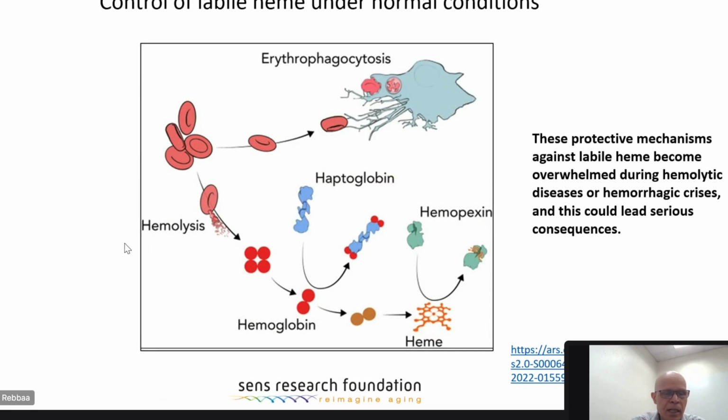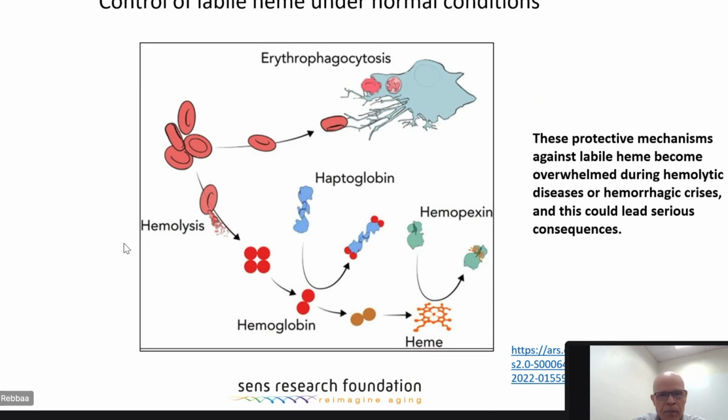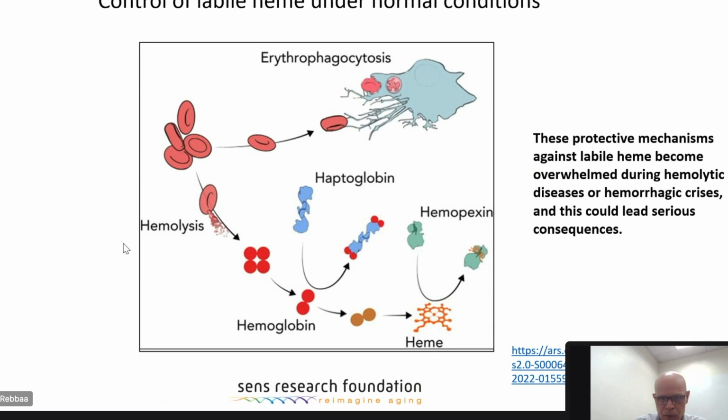But there are cases where hemolysis can occur by itself, and when macrophages are overwhelmed, this leads to free hemoglobin, whether tetramer or dimer, and then of course ultimately to heme. But fortunately there are some proteins in the plasma, such as haptoglobin, that take care of hemoglobin dimer, and hemopexin, which takes care of labile heme, and then brings them to either macrophages or to Kupffer cells in the liver to be degraded. But these protective mechanisms become overwhelmed during hemolytic diseases or a hemorrhagic crisis, and this, of course, leads to serious consequences.